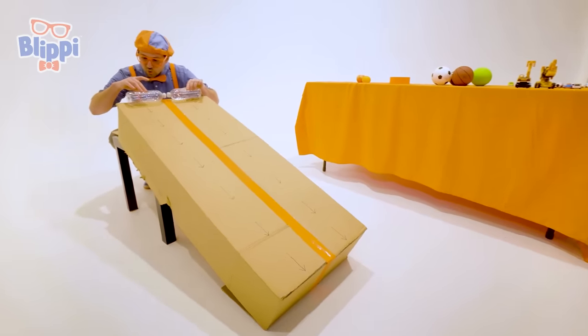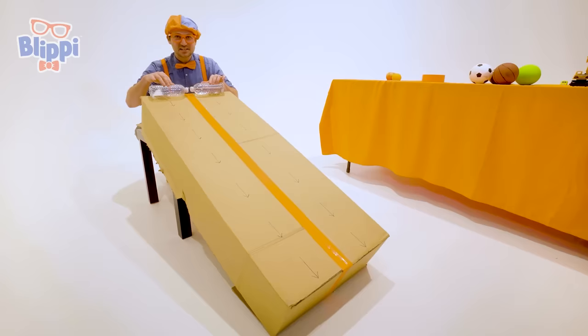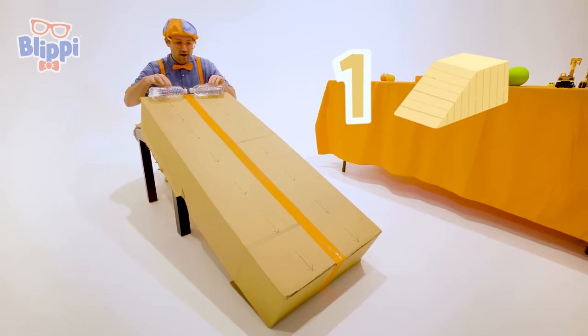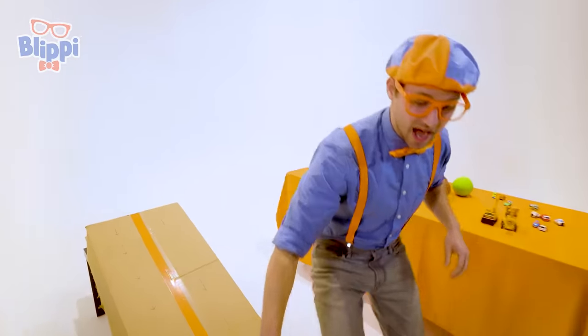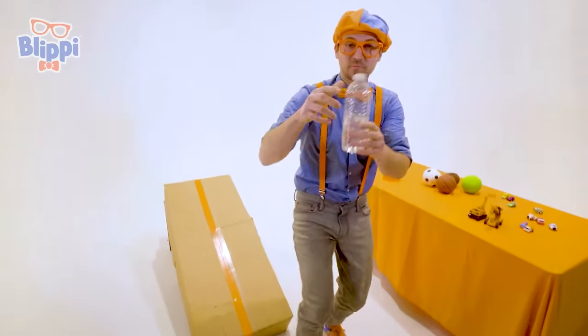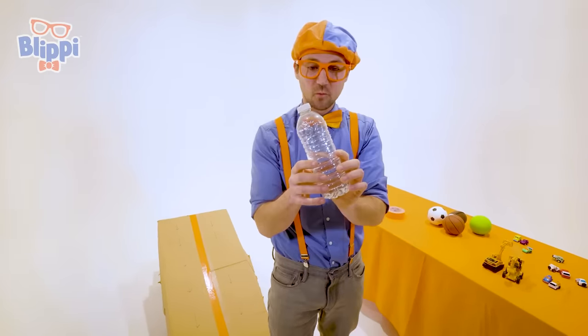Okay, are you ready? Yeah, I'm ready. Are you ready? Oh, I'm ready. Awesome. 3, 2, 1. Whoa! Yeah! Wow! The half full water bottle totally beat the empty water bottle.